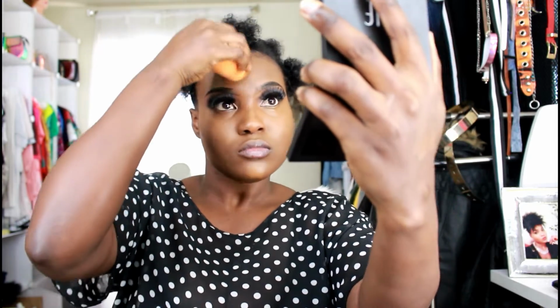And it is my shade too. The perfect tone. It's a perfect shade for my skin tone. Oh my god. Look at this concealer.